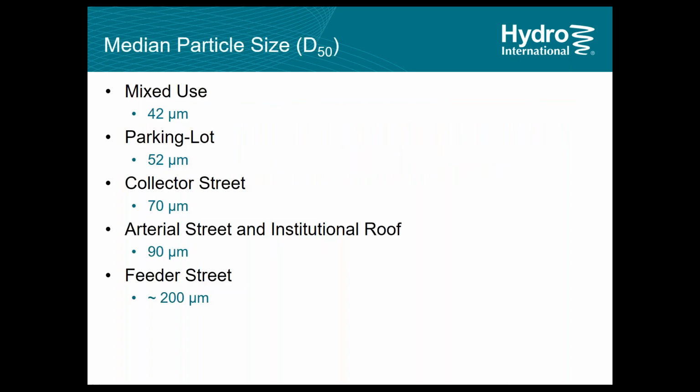So if we look at the median particle size, that's the particle size at which 50% of the material is larger and 50% of the material is smaller, it gives us some idea of the fineness of the overall particle size distribution. You find mixed use, generally, it's a 42 micron particle, D50. Parking lots, somewhere around 52 microns. Collector streets, around about 70 microns. So there's some similarity there, although when it comes to Stokes' law and settling, there's quite a lot of difference between the settling velocities of these particle sizes.